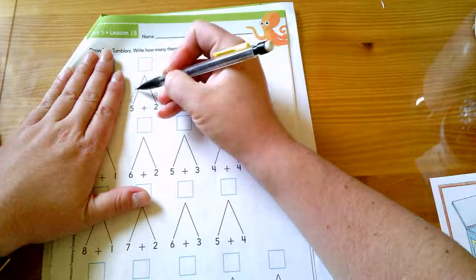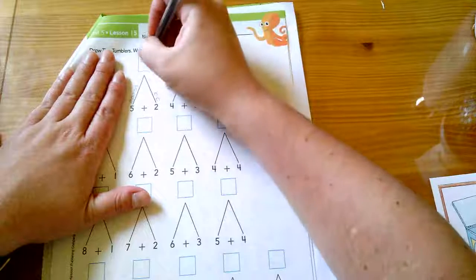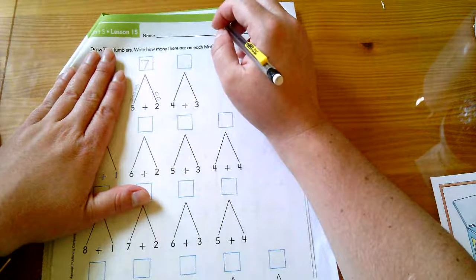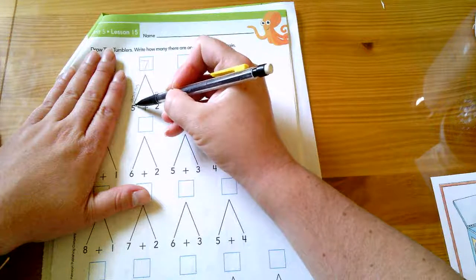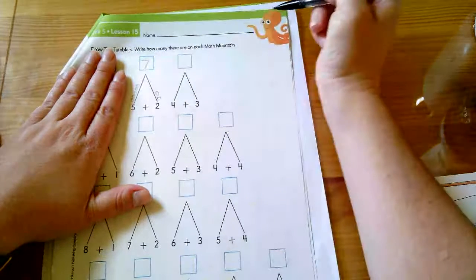1, 2, 3, 4, 5, 6, 7. 7 tiny tumblers all together. If you'd like to try counting on, you start by counting from 5. After 5, 6, 7. That's how we get 7.